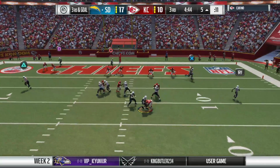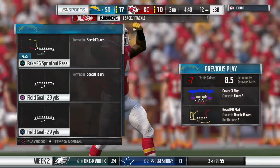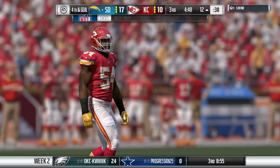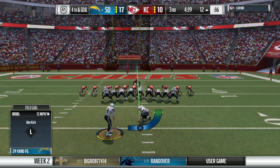And goal. Winston. And he's going to be wrapped up and driven down. And that sack brings up 4th and goal, a loss of 7. Big play. So out comes a field goal team now for the second time here today.